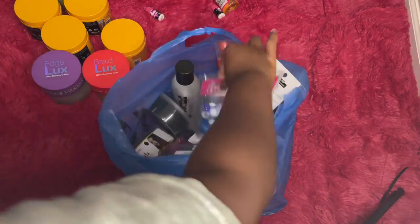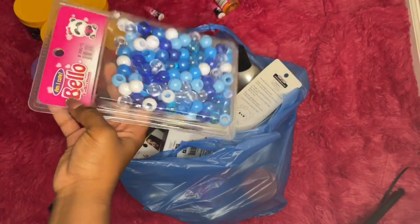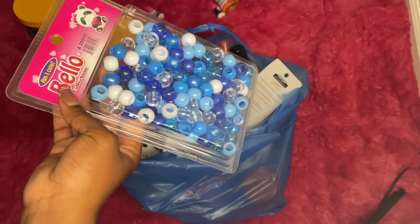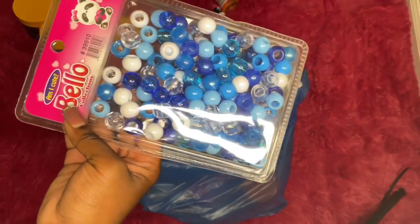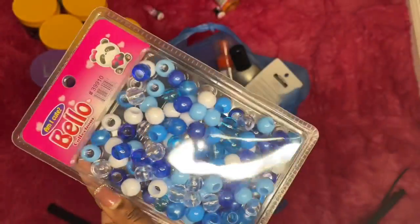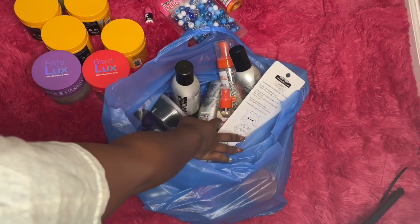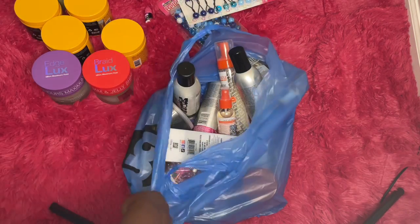Right on top, I have blue beads. Back to school, one of my clients booked an appointment for her daughter, and when she sent the text, she said blue beads please, because beads are included in my kid styles. Recently when I did her daughter's hair, she requested blue beads, but I did not have them in my stash. So she texted me and reminded me to make sure I have blue. That's her daughter's favorite color. She's six and she's big on having her blue. So I got the bows and the beads specifically for her.